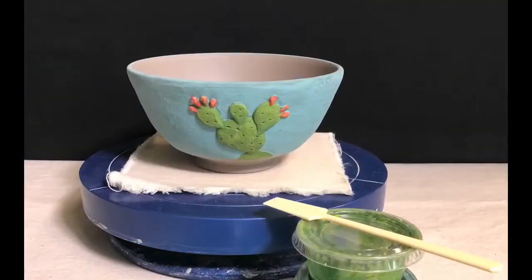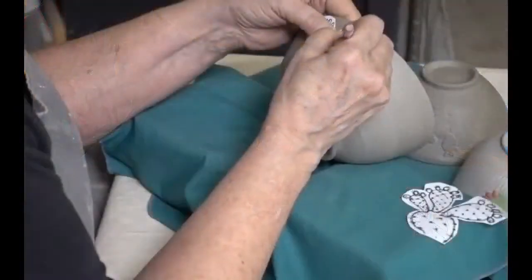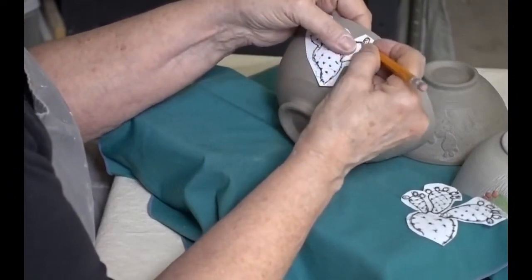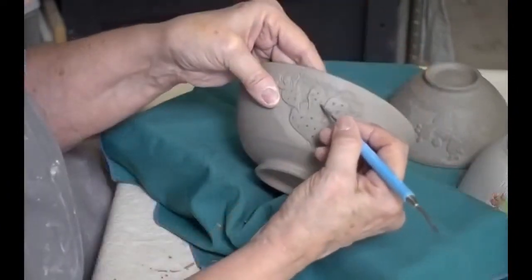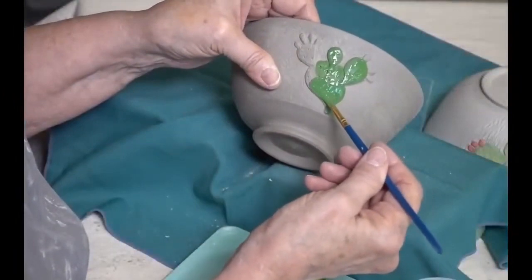To create the design for the tea bowls, I began by photographing the cactus in my garden, and then made several line drawings to transfer to each bowl. First, I arrange a paper drawing on the unfired tea bowl and trace over it to leave a light indentation. I either carve away the background to leave a raised design or simply paint the cactus motif with colorful underglazes.